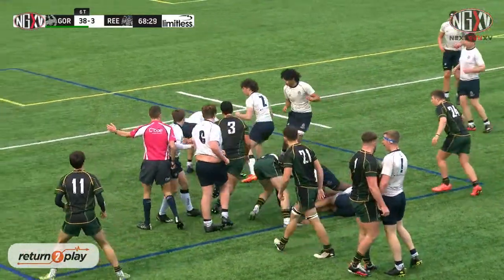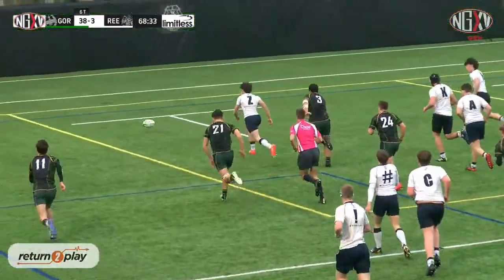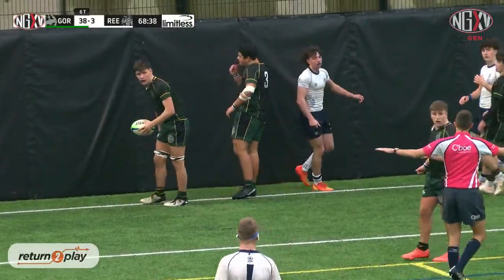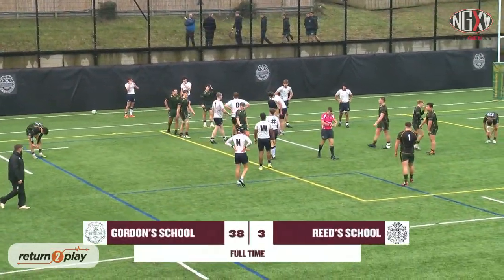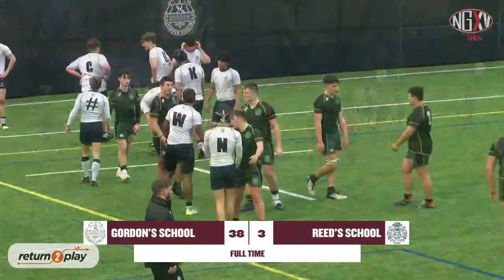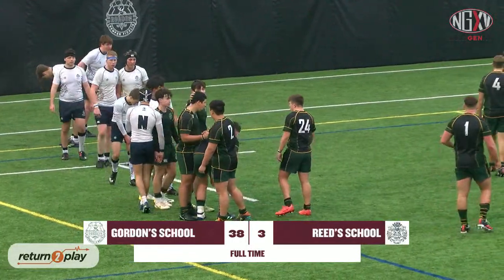Ball is so difficult to control at the moment. Cloak has found a way to stab it through, and it's going to have to be tidied up by Reeds. They do so successfully, from Matthew Lawn. And that is game over. Gordon's get their Next Gen 15 Spring League campaign off to the perfect start. A 38-3 victory over Reeds.